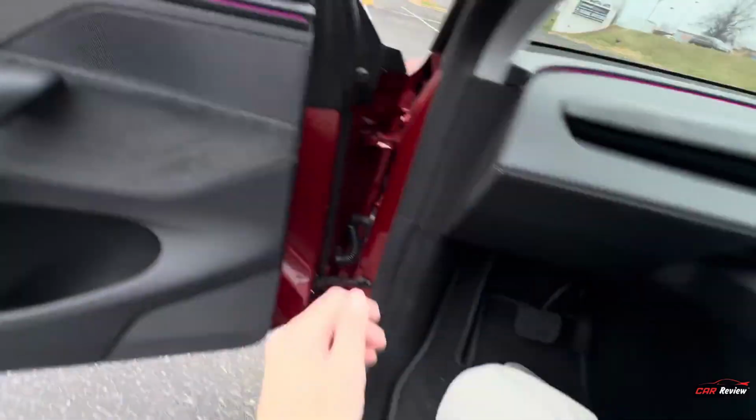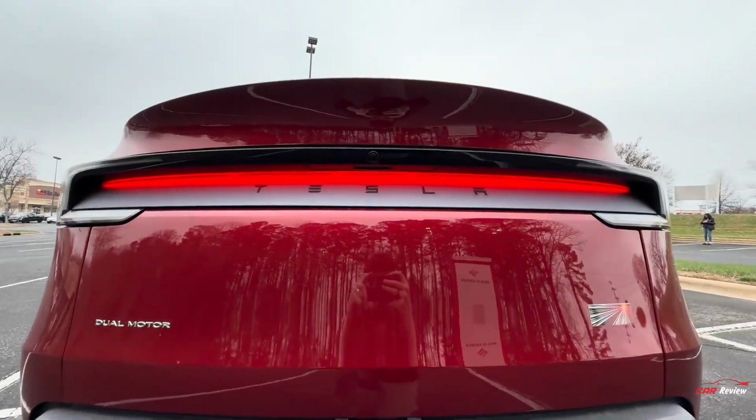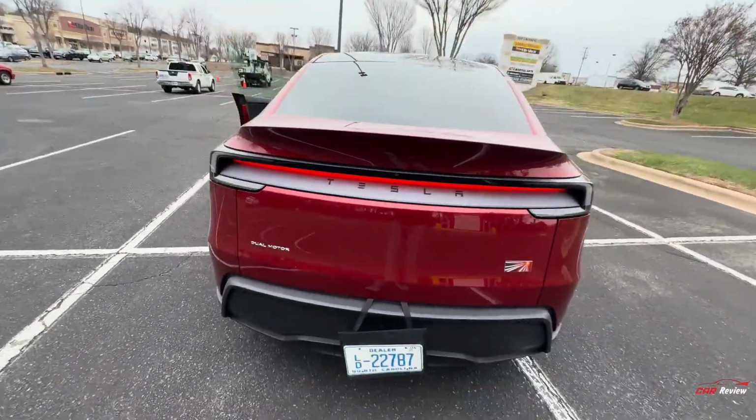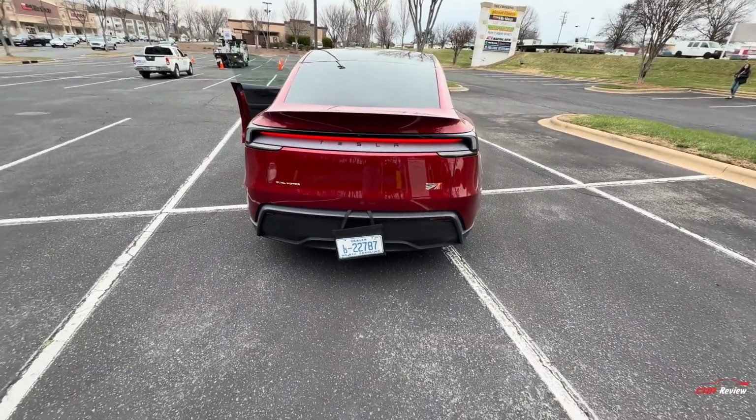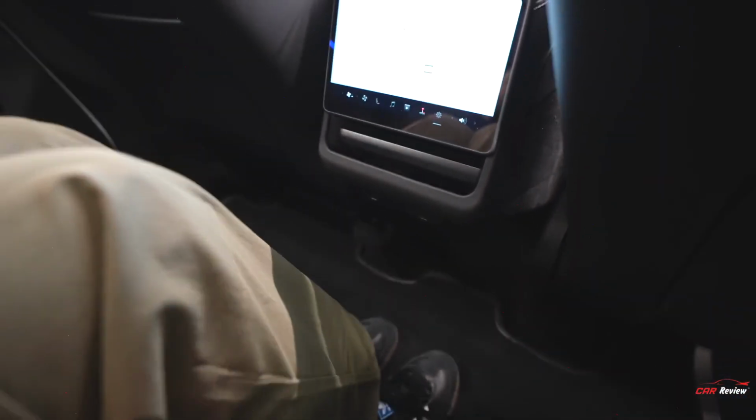The seating position does seem really good in the Model Y. Obviously a bit higher than the Highland Model 3, but feels comparable to the outgoing Model Y. I know there were slight adjustments and improvements to the cushion and just the overall seating position in general.